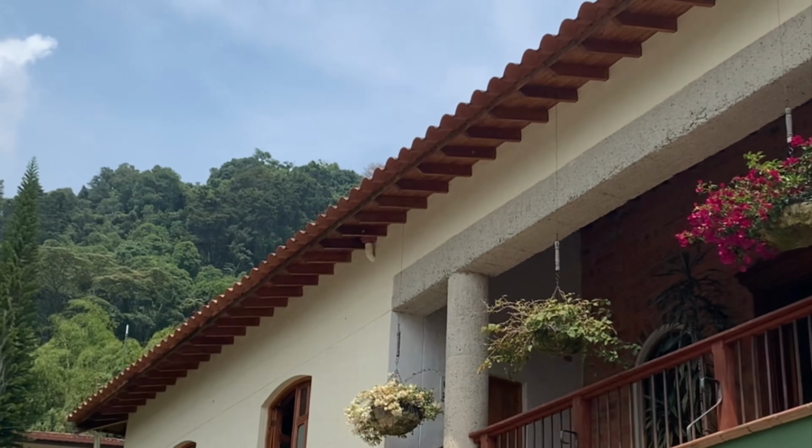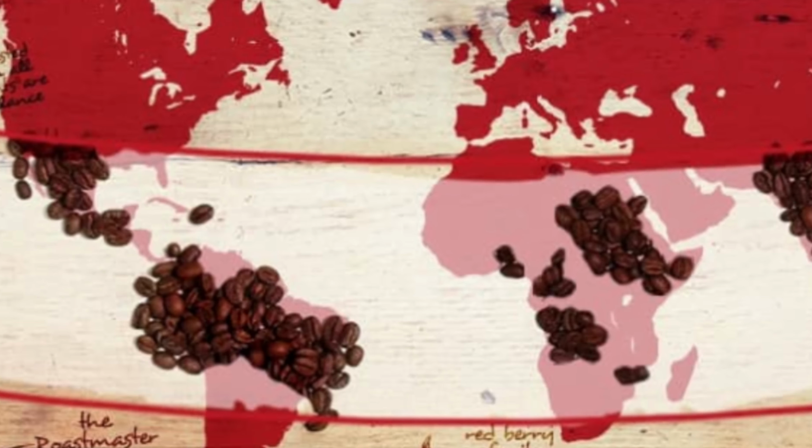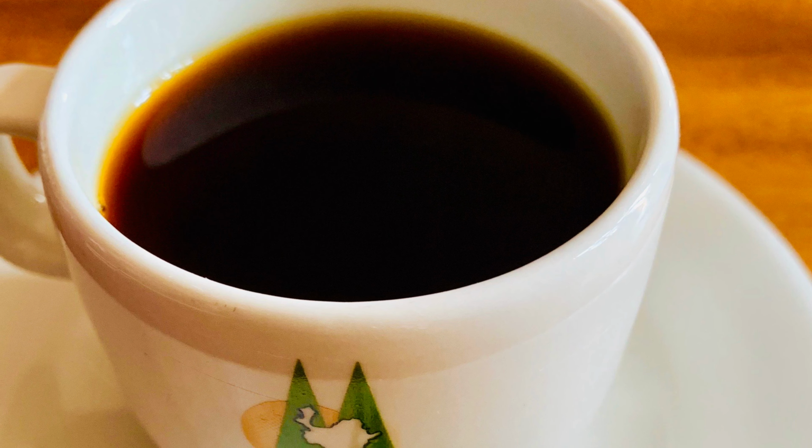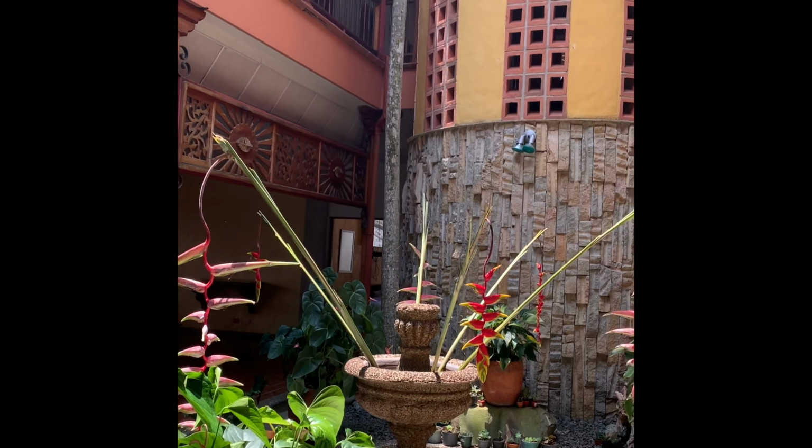After traveling 1,800 meters up the slopes of the Andes Mountains, we've reached a coffee plantation. Colombia produces arguably the best and most famous coffee in the world, producing about 11.5 million bags per year, making it the third largest exporter in the world. Today, we meet with some of the farmers to learn how it's produced.